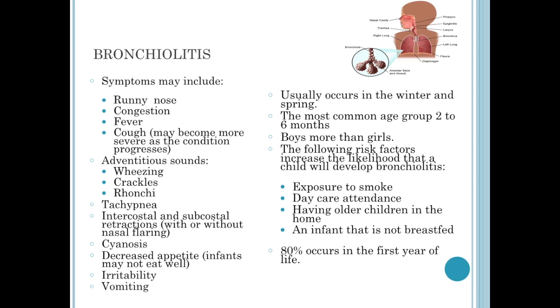So bronchiolitis season, we're right in the height of it right now, is winter and spring. And the worst kids are going to be our 2-month-olds to 6-month-olds. And these are the kids you're going to see admitted to the hospital. Risk factors in the environment include being in daycare, being exposed to secondhand smoke, having older children at home because they're the ones who bring it home to these babies, and then infants who are not breastfed. Instead, they're bottle fed.